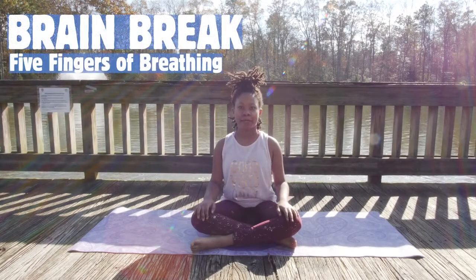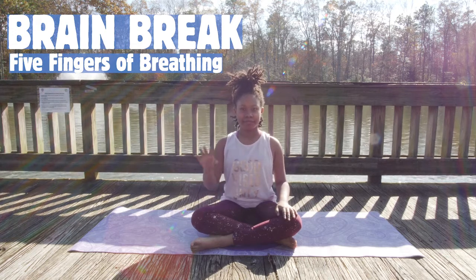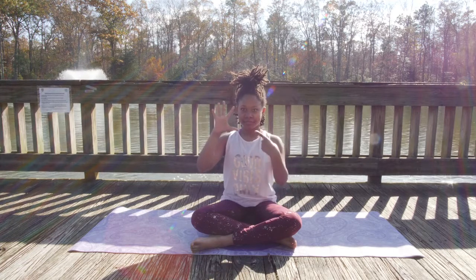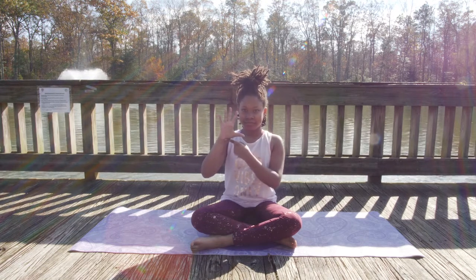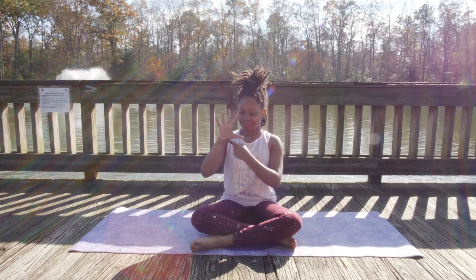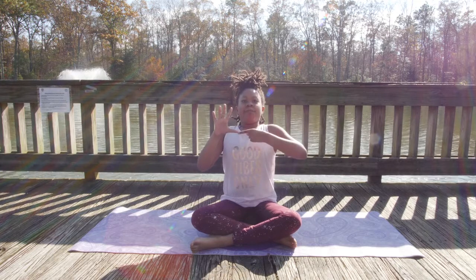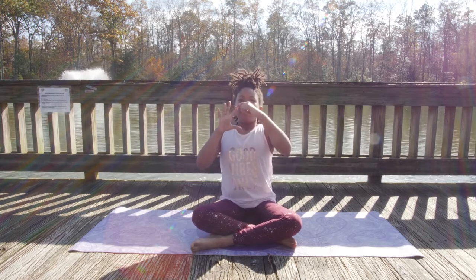Let's use our 5 fingers to help us breathe. Start by taking one hand and spreading it, all your fingers far apart like a star. Take the pointer finger of your other hand and place it at the base of your hand on your wrist. Now you're going to use that pointer finger to trace around your hand, up the side of your thumb and down the other side while you inhale and down while you exhale. Continue on and inhale and exhale.